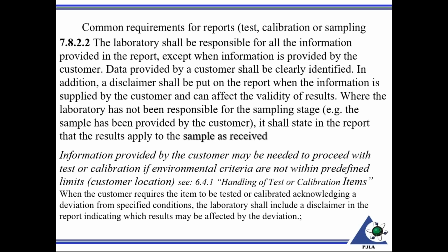So perhaps you're limited by a protocol that states you'll proceed with calibrations or testing only if you have temperature constraints, perhaps 20 degrees C plus or minus 5 is specified in the procedure. You go to the customer location, and it's out of there. This is basically stating that if the customer wants it tested anyway, you have to put a disclaimer on the report indicating that. This is covered under 6.4.1, but I think it also falls under the realm of 7.8.2.2 when you're deviating.